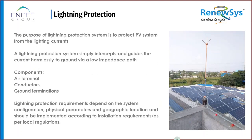And lightning protection. Why is lightning protection required? Because the module contains a bypass diode. Some people call it a blocking diode, but basically it is a bypass diode, and its function in the module is to bypass strings within the module, not from the external. So diodes by default are in open circuit condition. When there is some shading or something happens in the module, then it will short circuit and bypass the strings within the module. So that is the purpose of a diode.